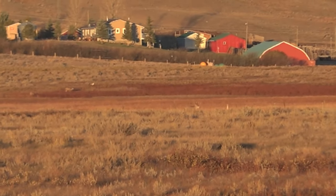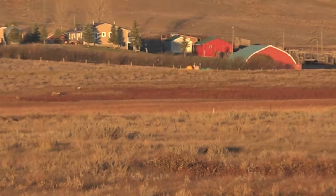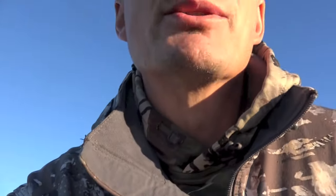Just walking here to get a better vantage point where you can see where this buck bedded down, but he's in a little drainage. I could see him from the highway, but couldn't see exactly where he bedded down, so see here.